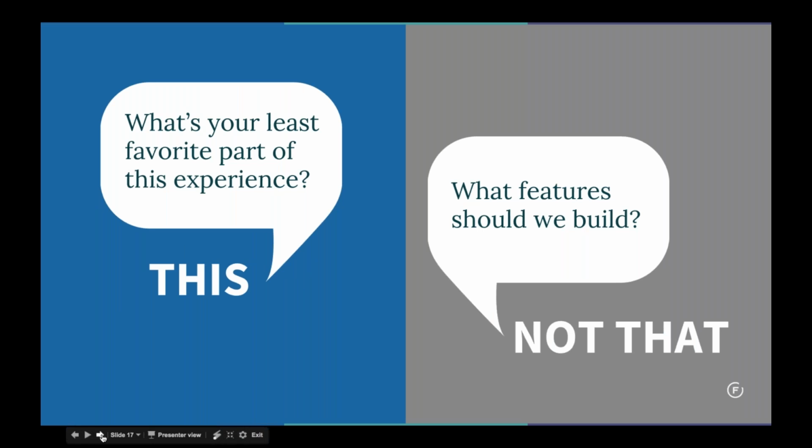Yeah, so definitely we want to ask, what's your least favorite part, or keep it open-ended. Again, don't ask what features you should build. They'll tell you, but it doesn't guarantee that they'll use them. It doesn't guarantee anything in the future. People really struggle to identify what they want out of a product.